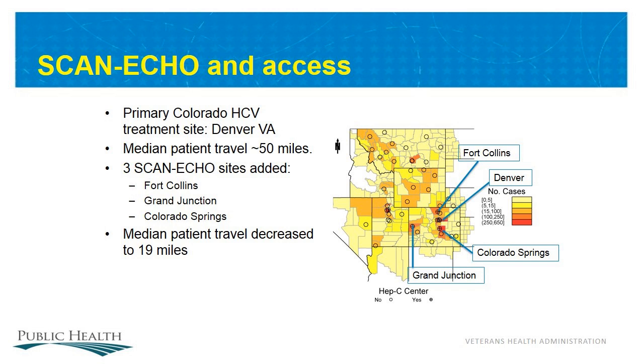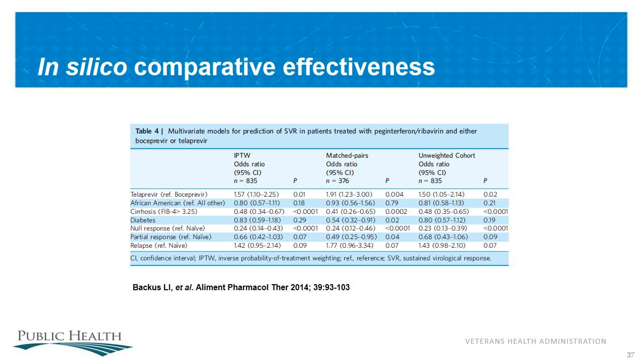Next slide. If we look at the issue of comparative effectiveness, this is data from my colleague Lisa Backus out of the Palo Alto VA. This is a publication that appeared in January. They looked at telaprevir and boceprevir, not in a prospective head-to-head trial, but using essentially risk adjustment with a cohort. They found a number of interesting things. First off, as you might expect, SVRs were lower in the real world than they were in clinical trials. No surprise there. They were higher than the historical controls.